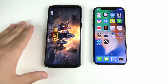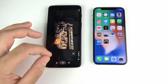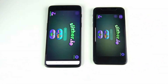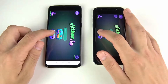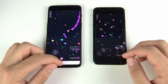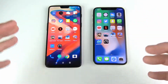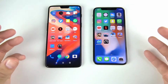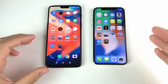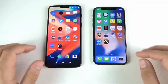Now, the OnePlus 6, while a very fast Android phone, is just not as quick when it comes to these games so far. Let's go on to Slither. You can see Slither about the same on both. Not bad. 3, 2, 1. And you can see about the same. So it looks like the basic applications or the more simple gaming is about the same. But when it comes to loading up those more graphically intensive games, the iPhone 10 is going to win. Now in actual gameplay, there's not too much of a difference at all though.